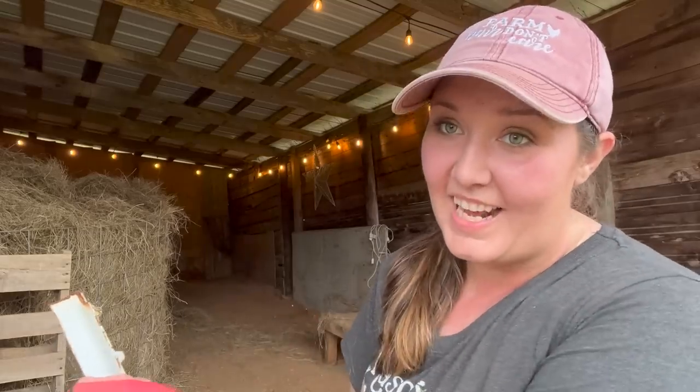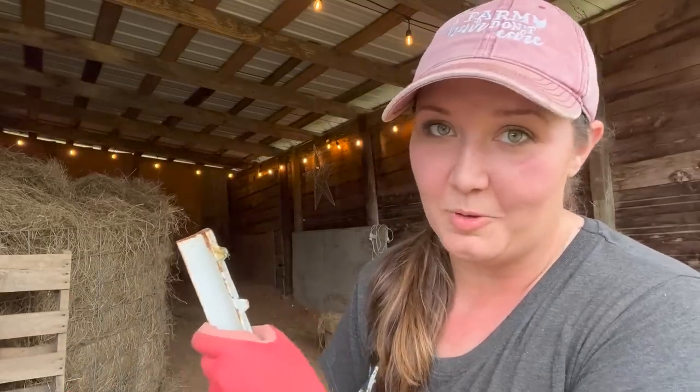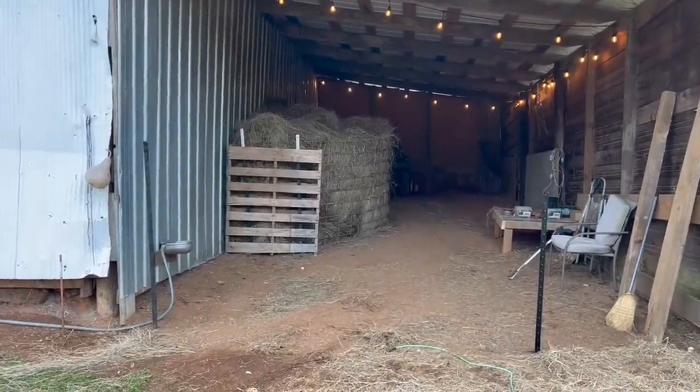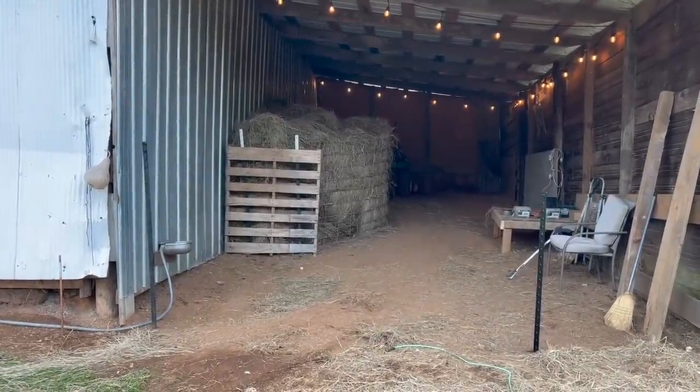That hay, I knew it was gonna be hard, but we got it done. And now our goats have constant access to all the hay that they could wanna eat. Can y'all believe how much hay that is. And it's not even all of it. There's still some in the barn.